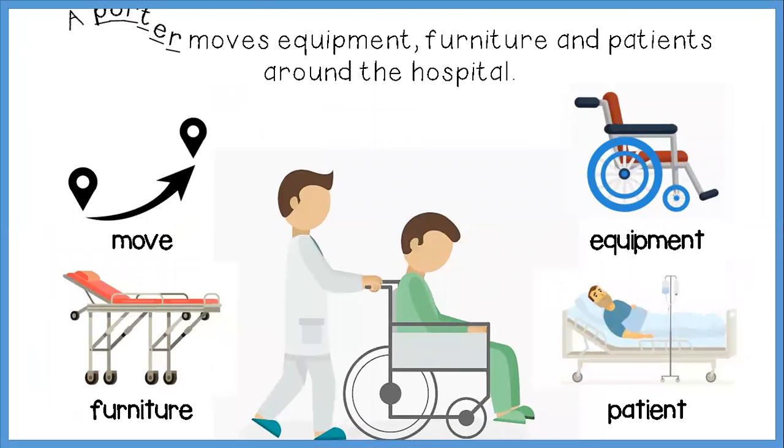A porter moves equipment, furniture, and patients around the hospital. Now repeat, a porter. Some useful words for you, move, mover, furniture, muebles, equipment, equipamiento, patient, paciente.